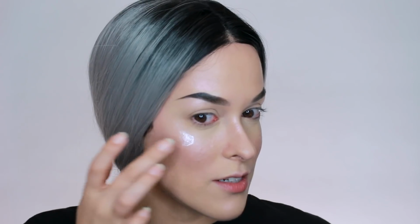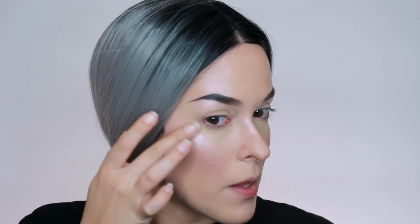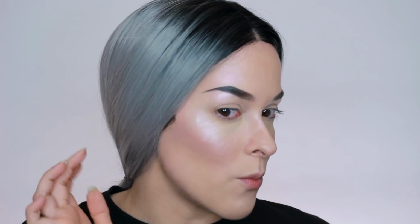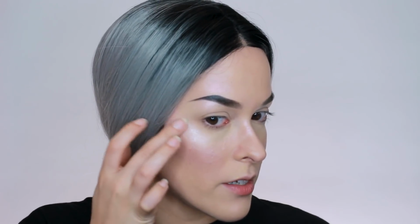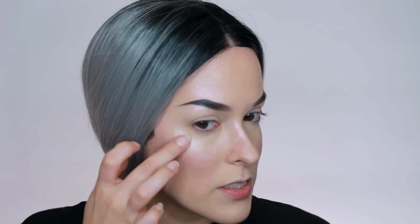Oh shit. Oh, what have I done? And kind of swiping while I tap. I don't know. It's hard to use this product. I find it hard. It's very shimmery. And can you see that? You can see kind of my finger marks. I'll show you. If I do that, you can see where my finger was.